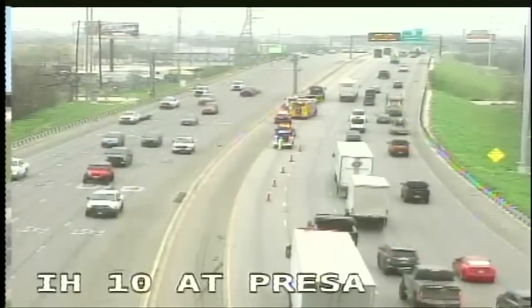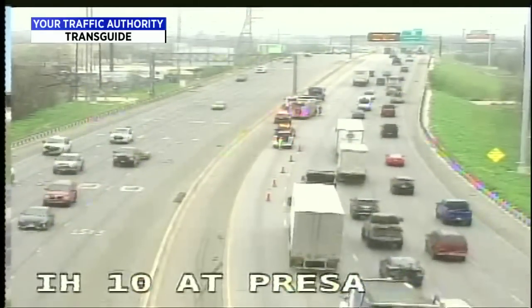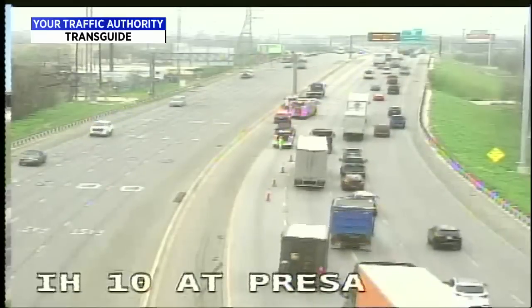And as we head to break, a quick check of the roads there with TransGuide. Slow down there at I-10 at Fressa. You could see vehicles moving slowly, but there are still lanes open there, so you can get by. Just be careful out there. We'll be right back.